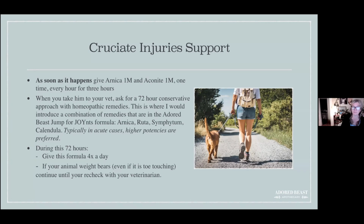Now, how we can support this when this happens is right away you can give them arnica 1M and aconite 1M, or 200C of each one if you can't get 1M. And you would do it every hour for 3 hours.